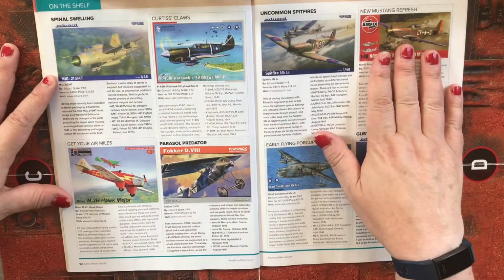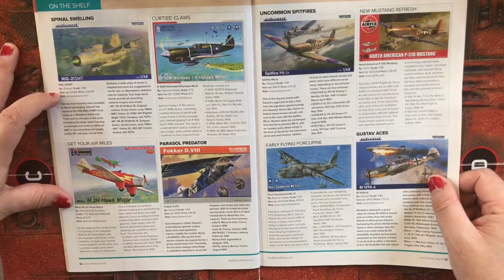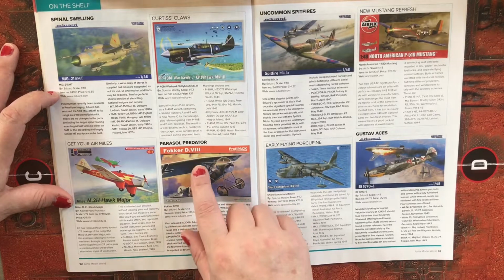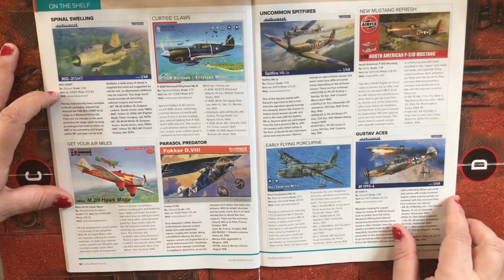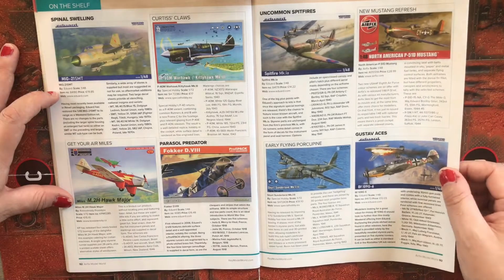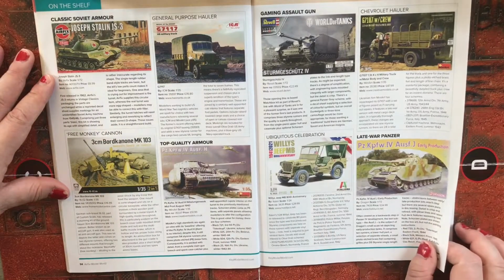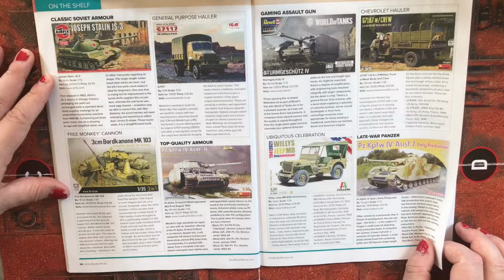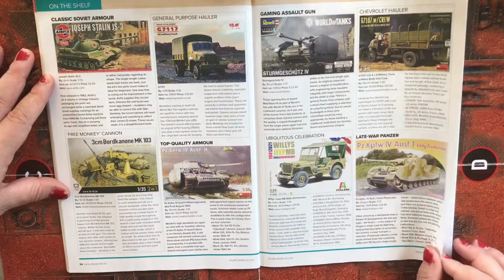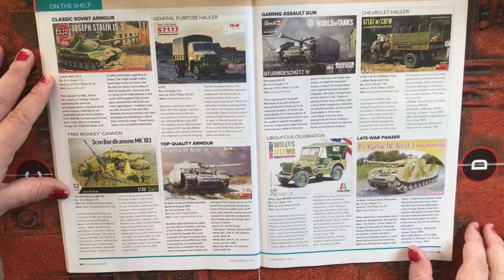So we've got the Airfix North American P-51D Mustang in 1/48 scale. We got some MiG-21s in 1/48 scale. We got some Fokker D.VIIs and a 1/48 scale BF-109G-6. Armour, obviously Airfix have released their vintage classic Joseph Sterling kit. That's a 1/24 scale Willys Jeep here, so that'll be pretty impressive. World of Tanks are still releasing kits as well.